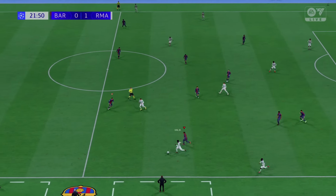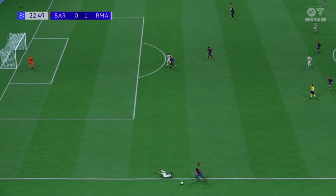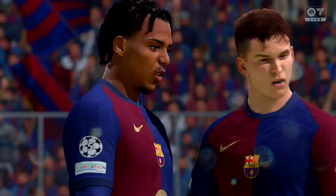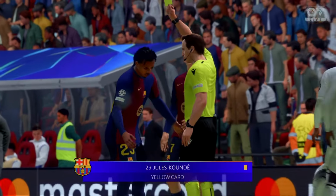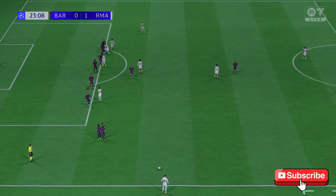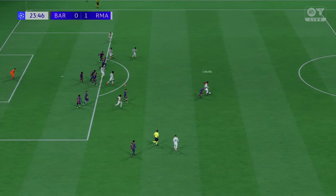Vinicius Junior. Space out wide for Real. Oh, that's blatant. The foul committed to stop the attack. And it is a booking. Good decision from the ref. He'll have to be careful now. Away from danger it goes.